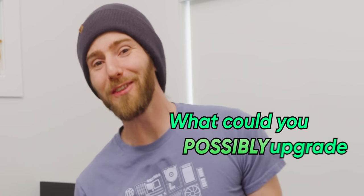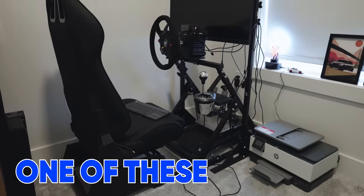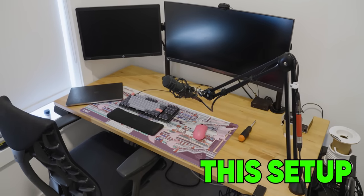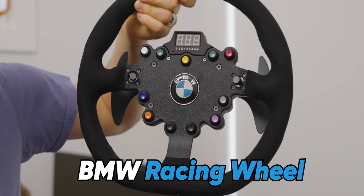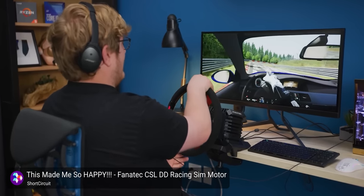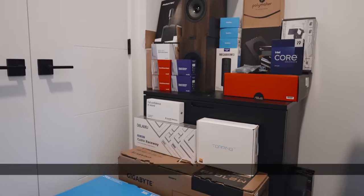What could you possibly upgrade for the kind of person who already has one of these, a setup like this, and even blows money on a, is this a BMW wheel for your racing sim? Yeah. That was almost certainly taken from work? I have no idea what you're talking about. It's time for Jake's Intel Extreme Tech Upgrade and, well, it looks like you came up with some stuff.